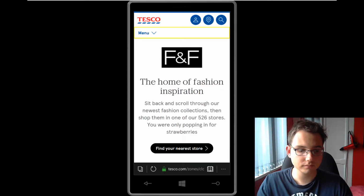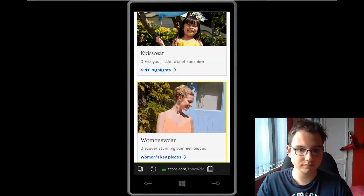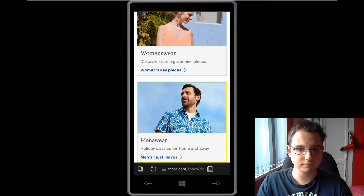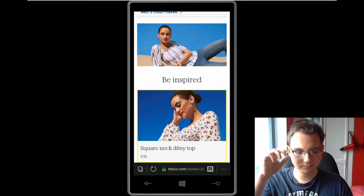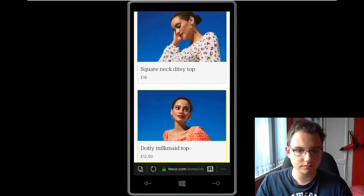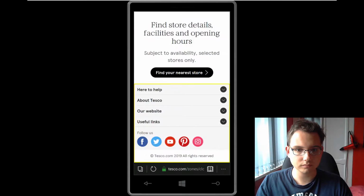Primary navigation, navigation. Triple tap to activate navigation. Okay. Kids wear. Dress your little rays of sunshine. Region. Women's wear. Discover stunning summer pieces. Region. Men's wear. Holiday classics for home and away. Region. Square neck ditsy top, £16. Section. Okay. Dotty milkmaid top. Stripe. White. Orange. Linen. Section. Footer. Triple tap to activate content information.